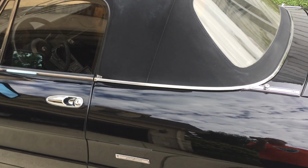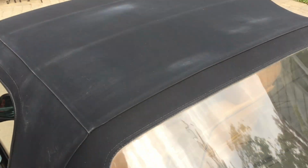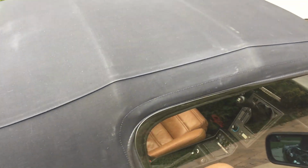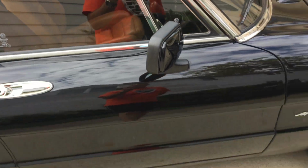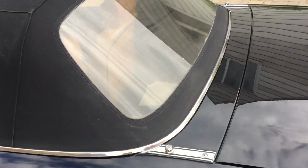Top condition, very, very good condition. Just a couple of spots maybe look like they were rubbed a little bit zealously when it was being washed. Other than that, the top itself is in fantastic original condition. Washed her up yesterday, did not get a drop of water inside. Seals are all very, very soft to the touch. If I remember, I'll come around and show that once we've fired her up. But let's go ahead and go on in.